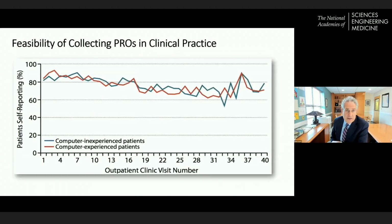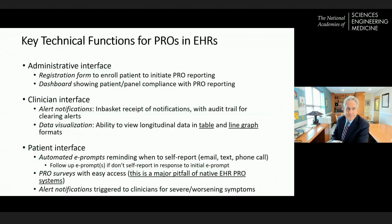This slide shows the feasibility of collecting PROs over time. In general, multiple studies have shown that in a real-world setting, when considering all comers within a practice, between about 60 to 80% of patients will self-report at any given time when prompted to do so. It's higher than that within clinical trials, but within clinical practice, that's a reasonable goal.